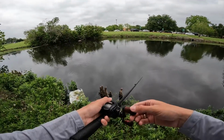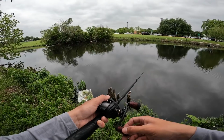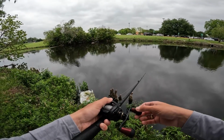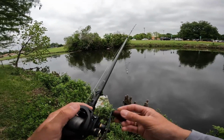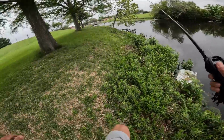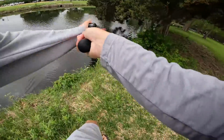I think we got it. Gonna reel it slow, really slow. I don't wanna lose it, and I think this is it. Or we have a can. This might just be a plastic trash bag. Gosh dang it. It's just a Keystone Light can. I've been casting at a can of beer. Where's my frog?